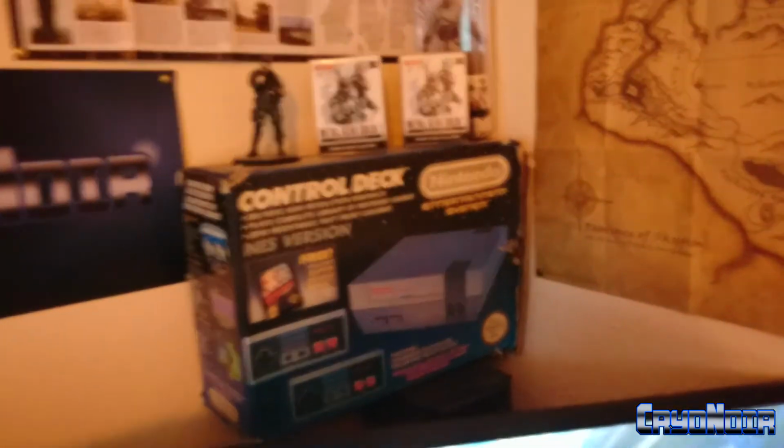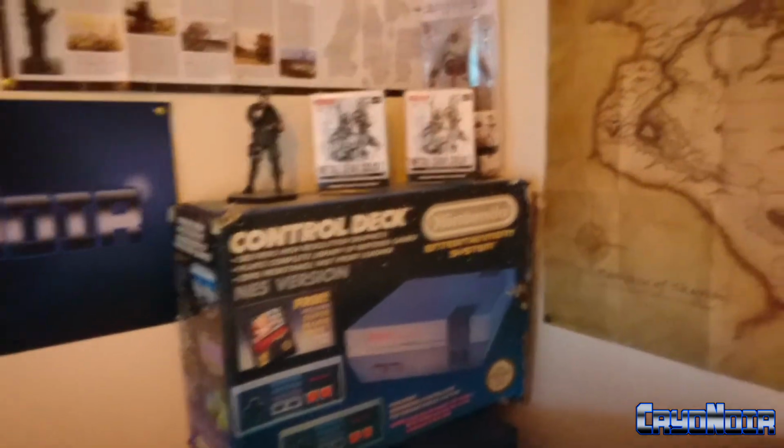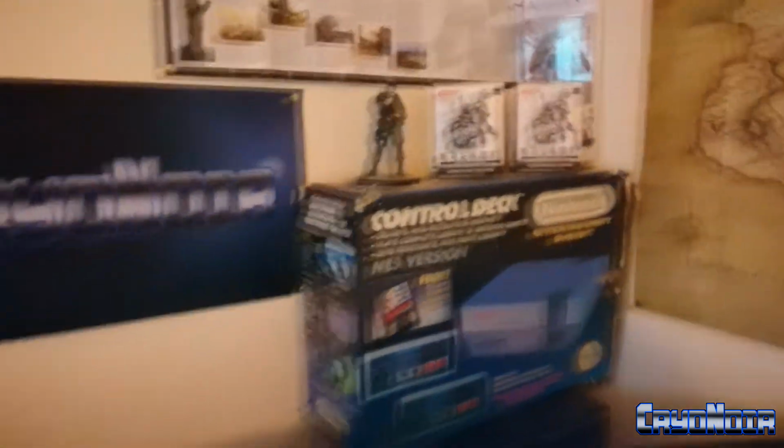An original NES box. I've got the actual original NES down in the corner there, but that's a video for another time. Some Metal Gear collectibles, and over here we have some little Star Wars and Sonic stuff, and some Fallout stuff. Nice little Deathclaw and Lone Wanderer, and again from Street Fighter.